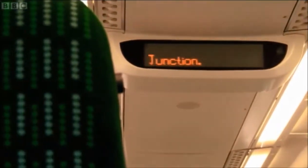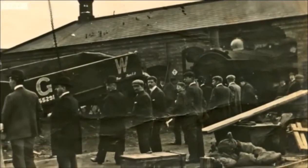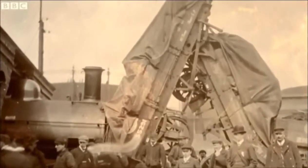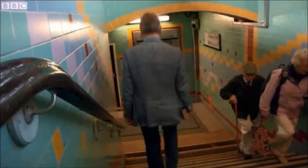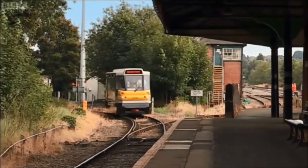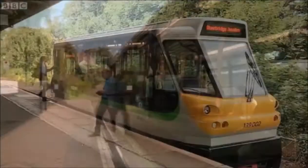Stourbridge Junction. Once a notorious Victorian accident black spot, the steep hill between the stations at Stourbridge Junction and Stourbridge Town is now provided by a people mover, a hybrid-powered rail car which uses flywheel energy storage to reduce consumption and emissions.